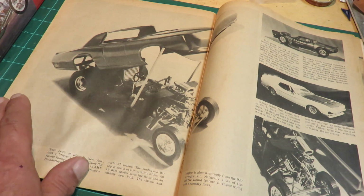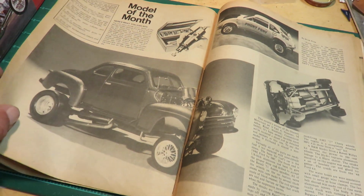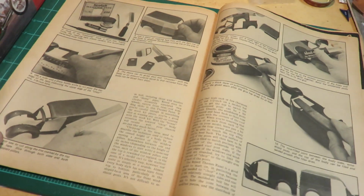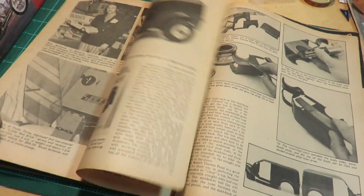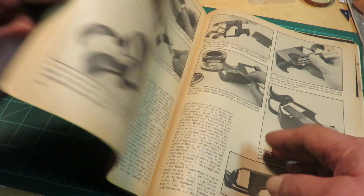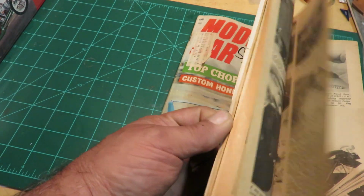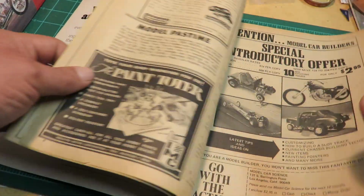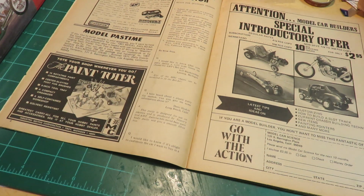Go back a little bit, take a little bit of a look at this. Some pretty cool stuff. Anyways, let's go back to the front here. Something I wanted to show y'all. Let's focus in on this a little bit.